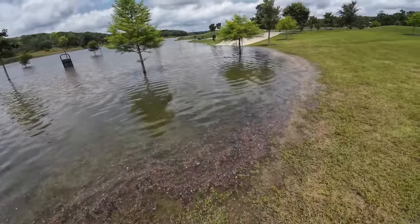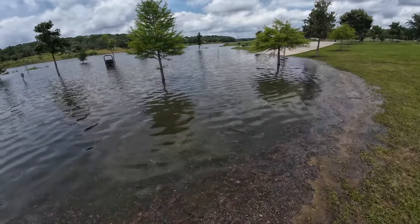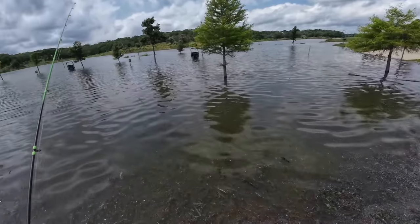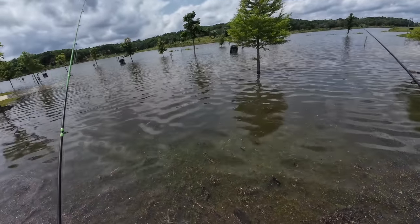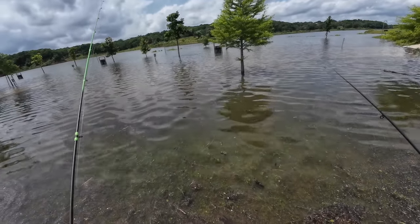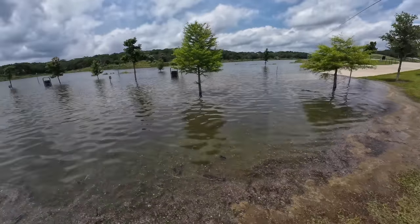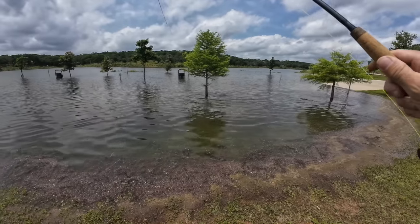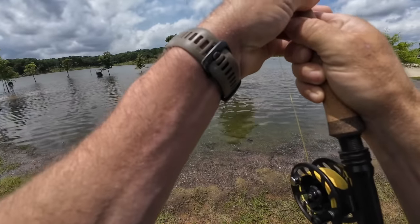Gosh, there's a big one. Suck some mud. Be a mud suck. He's on the move. There he comes. Now he's sucking. Got him. He's on. Suck some mud. Suck some bugs. There we go. Come on, baby. Come on.